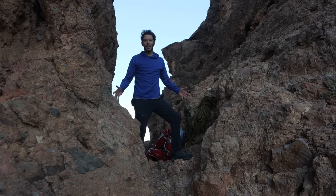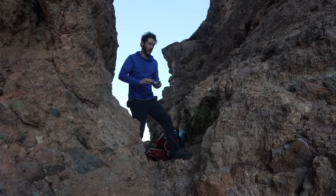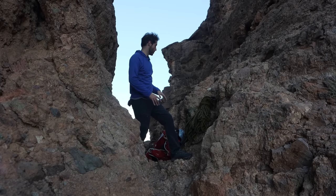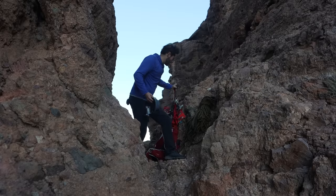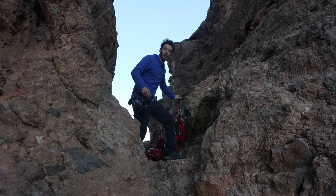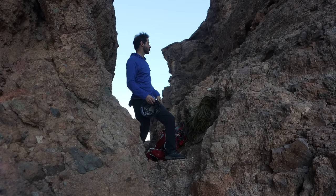So I'm at the notch here. How long did it take me to get here? Let me check. About an hour. So here's where things start to get a little bit more serious. I don't quite need the rope yet, but I do have my helmet. And I'm going to put my harness on so that when I get to some of the sections farther ahead, I'll already have that on and be ready to just go.